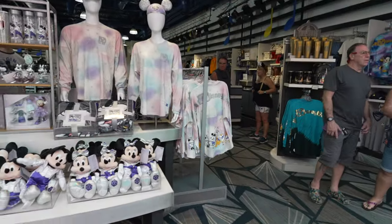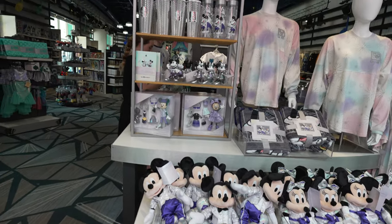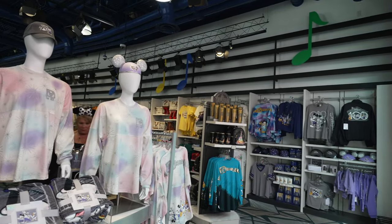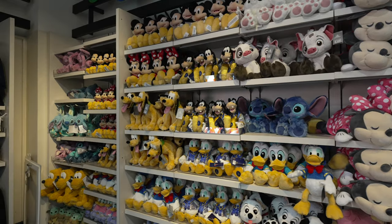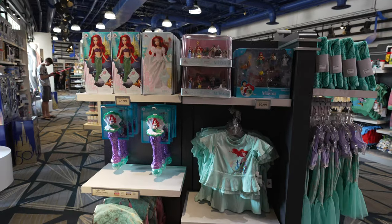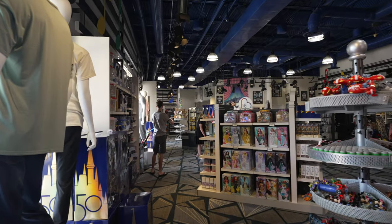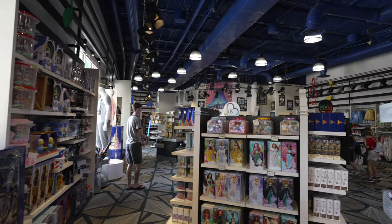Maestro Mickey's. Always your 50th, or now 100th. We're past 50. We're in Disneyland now, time frame, 100 years. It's a cute little shop. Nice wall of all the plushes. Fair assortment of all your princesses, toys, and wands, and lightsabers, and all kinds of stuff.